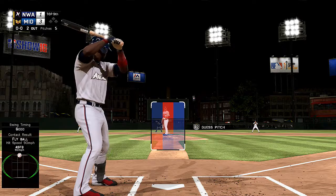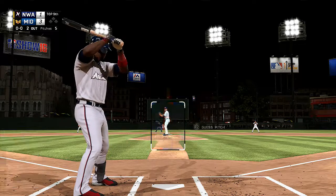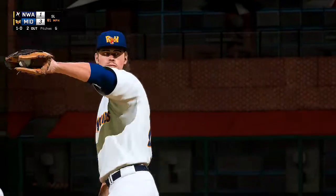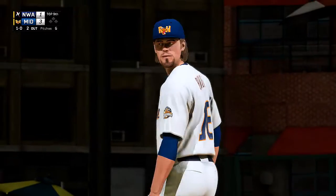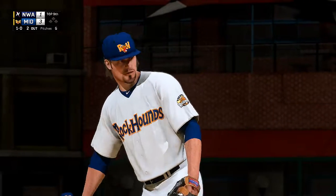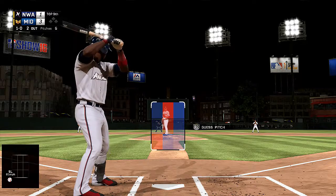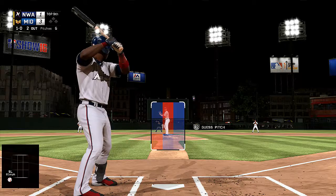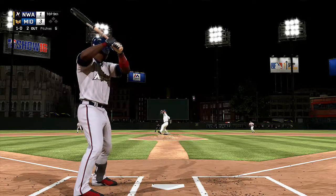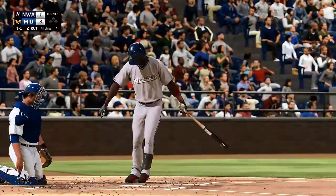Yeah, it's not looking too good for him anymore, but you know what? There's no clock in this sport, and that's for good reason. You've got to fight for all 27 outs. Nope. And he'll hold off on the slider here to start the at-bat. It's ball 1. Here comes the 1-0. Oh, and he had him guessing there, and it's a ball and a strike.